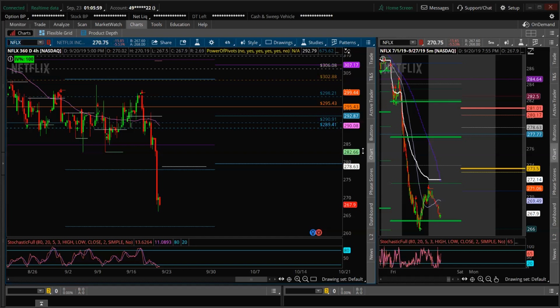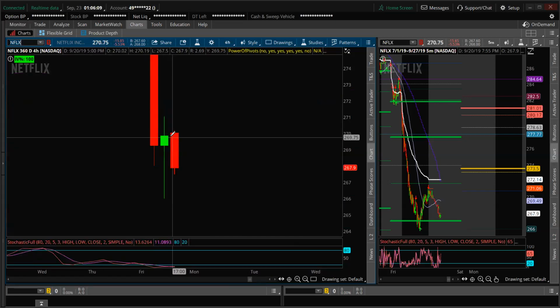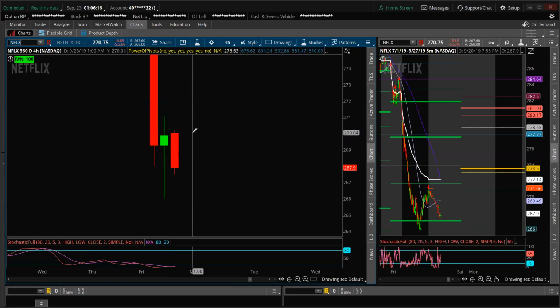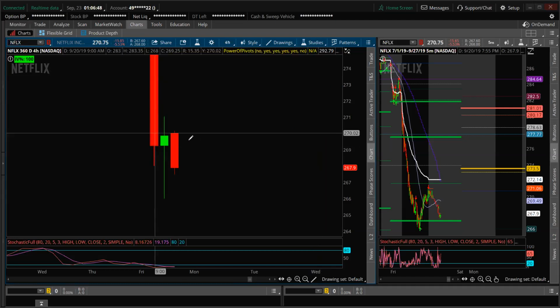Okay, so Netflix looks bearish in my opinion. This is a bearish engulfing candle. What is a bearish engulfing? It's when the next candle's high and low include the high, the close and the open of the previous candle. I mean, the close and the open of the current candle include the close and the open of the previous candle.